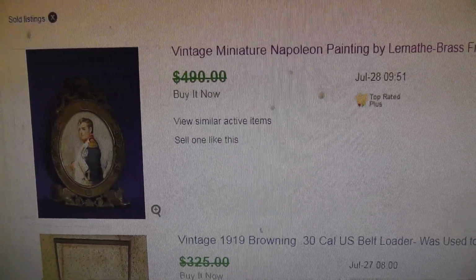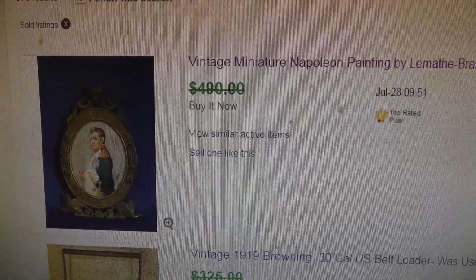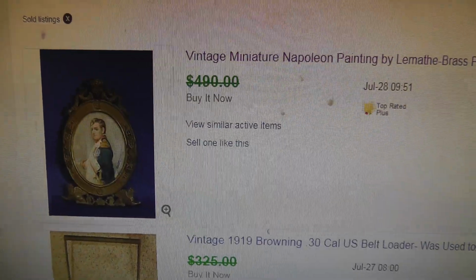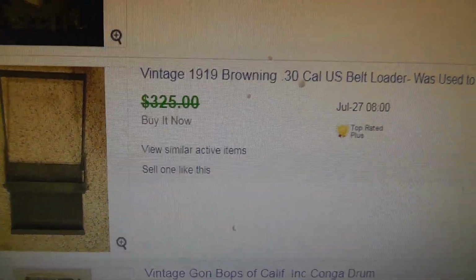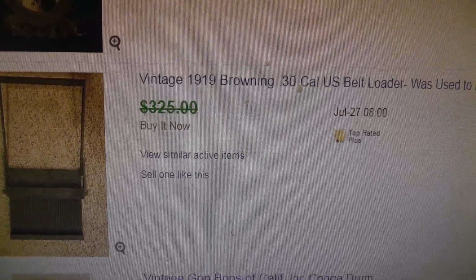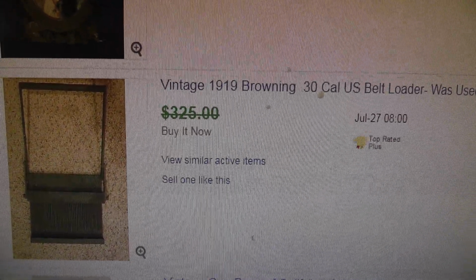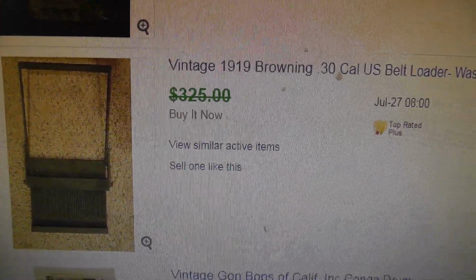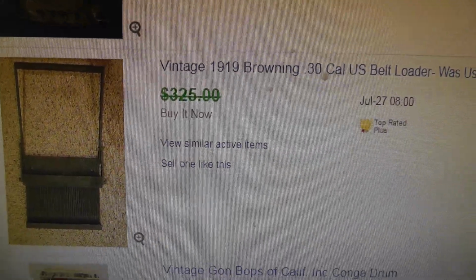Had it listed for $490, and took an offer of $375 on it. It had been listed for quite a while. Moving on. It isn't very vintage, but it used to load bullets into belts for machine guns. This was a personal item, and actually made money on this.